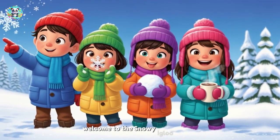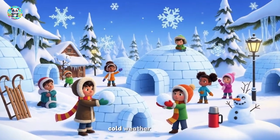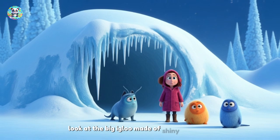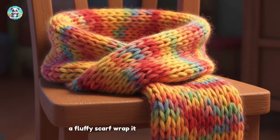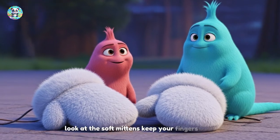Brr. Welcome to the snowy igloo village. Let's bundle up and learn some chilly cold weather words. Look at the big igloo made of shiny ice blocks. Here's a warm parka, zip it up tight. A fluffy scarf, wrap it snug around your neck. Look at the soft mittens, keep your fingers cozy.